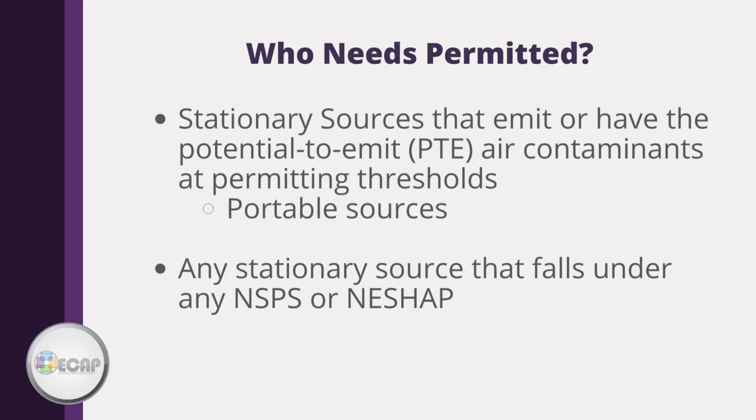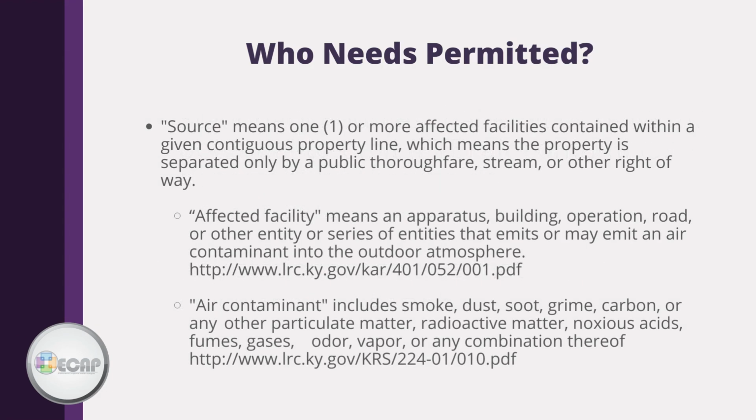Mobile sources, such as cars, trucks, ships, and more are regulated under a different title of the Clean Air Act. The term source means one or more affected facilities contained within a given contiguous property line, which means the property is separated only by a public thoroughfare, stream, or other right-of-way.